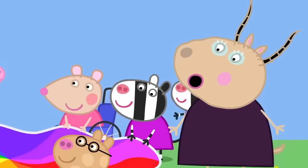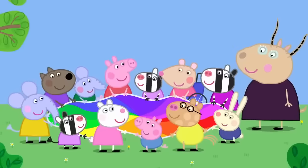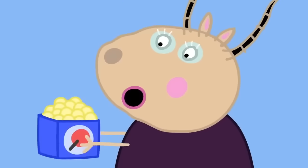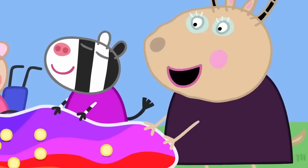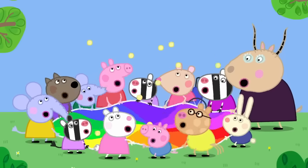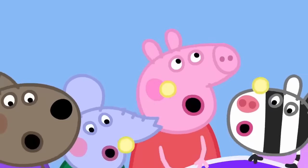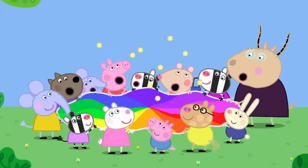Now, everyone hold the parachute. All of the children are holding the parachute. Imagine a cooking pot with corn popping. I will use ping pong balls for the corn. What happens now? Well, now the pot gets hotter and the corn is ready to pop! Pop, pop, pop! Pop, pop, pop, pop, pop!